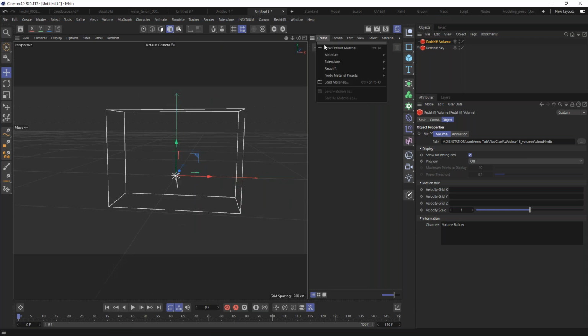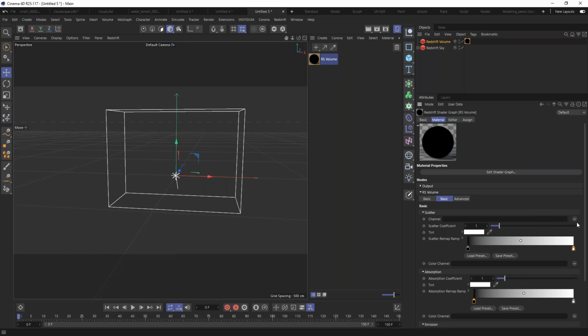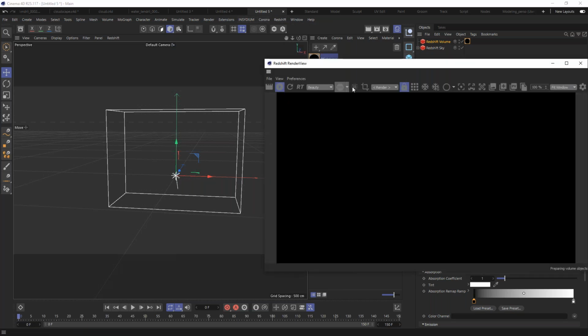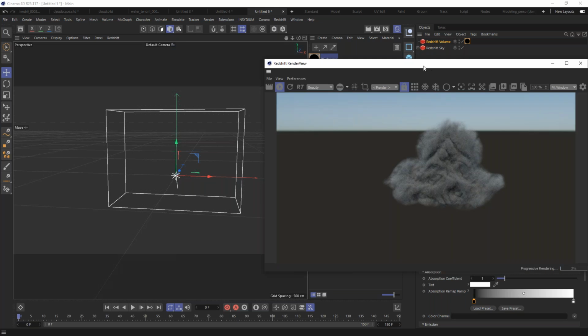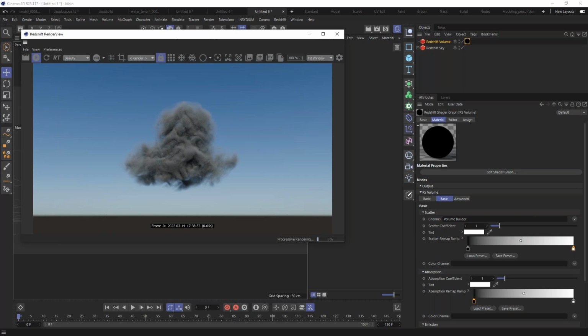Now I'm going to create a Redshift volume material. Okay, I'm going to put it there. It's going to work exactly the same as before. And here I'm going to use Redshift volume builder. You see, it just remembered the volume builder. And that's it. Now I can just render this. It's going to be super fast because it's already in a format that it can understand. This is the same cloud. I just need now to decrease the absorption coefficient, and we have our cloud.